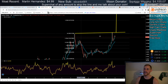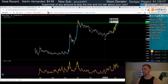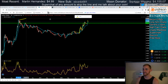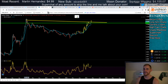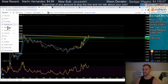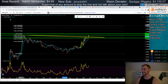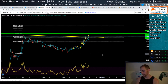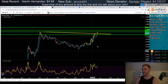If you do break out of this big cup and handle pattern on the hourly, and on the weekly you said there's one as well. Yeah, on the weekly you got a nice big one too. Bam. Looks like you broke out of this nice cup and handle on the weekly. So this one, top to bottom here, obviously you have your all-time high at 93 cents. You might have some resistance here at 71 cents. And then after that, you'll have some resistance at about 1.50, 1.49 to be exact. But those are your next Fibonacci targets for XLM. Nice little cup and handle pattern on the weekly. I like it.